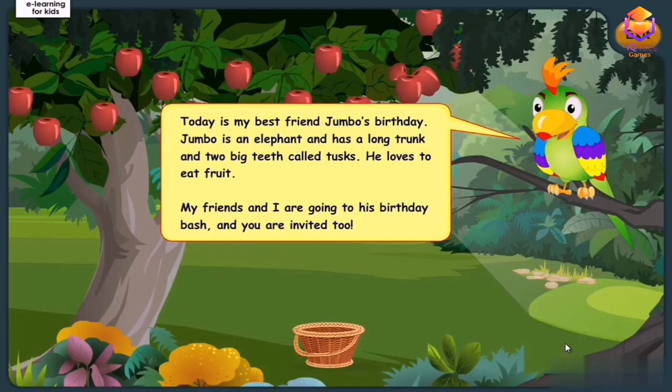It's time to reveal the surprise I have in store for you. Today is my friend Jumbo's birthday. Jumbo is an elephant and has a long trunk and two big teeth called tusks. He loves to eat fruit.